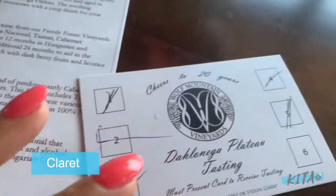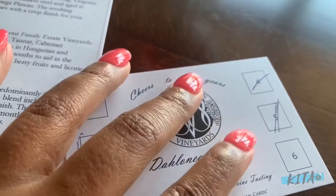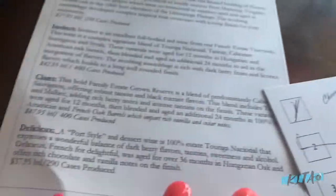This bold family estate grown reserve is a blend of predominantly Cabernet Sauvignon, offering robust tannin and blackcurrant flavors. This blend includes tannat and Malbec, which is my fave, adding rich berry notes and intense tannins on the finish. These varieties were aged for 12 months, then blended and aged an additional 24 months in 100% new American and French oak barrels, which impart rich vanilla and cedar notes. This turned out to be my favorite drink throughout the tasting.